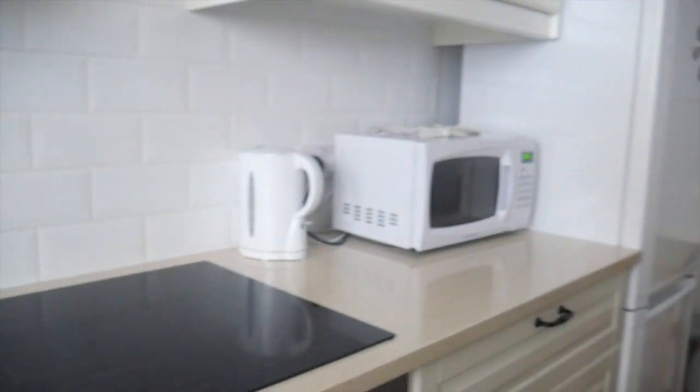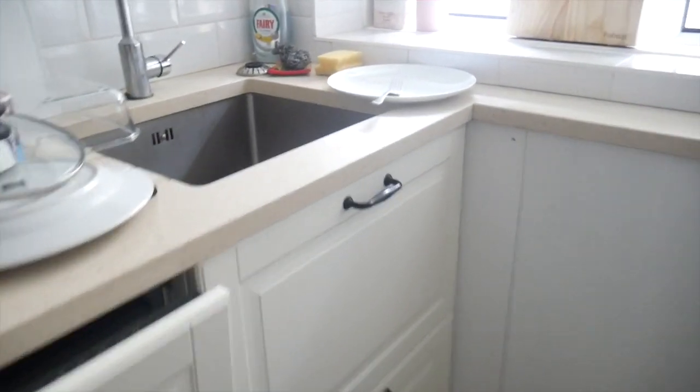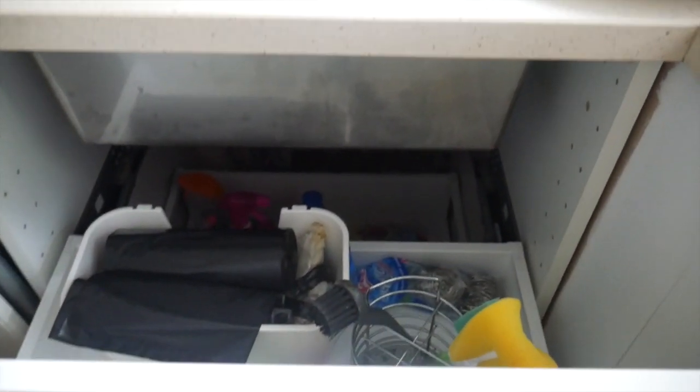So this is the kitchen. I have a coffee maker, toaster, blender, washing machine, oven and stove, kettle and microwave, bin here. That's the boiler. Storage space, fridge and freezer, and a little table. Cleaning stuff here.